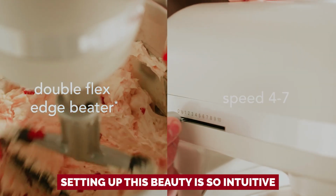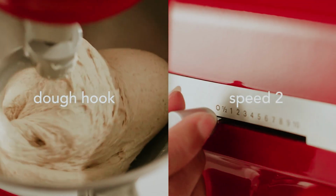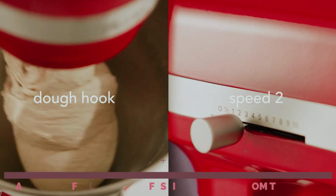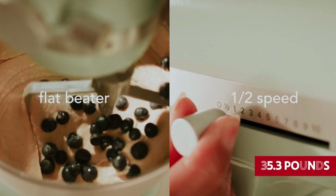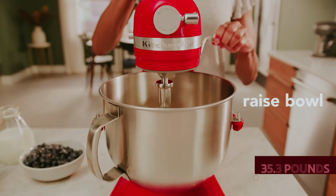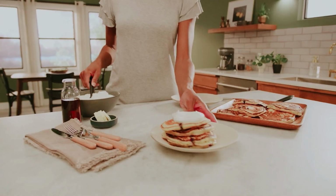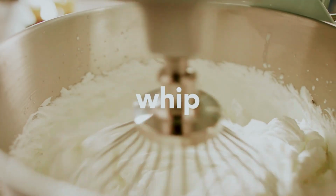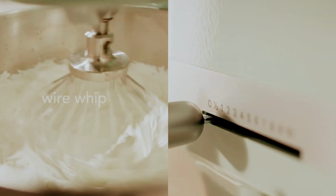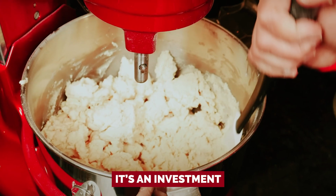Setting up this beauty is so intuitive, you might wonder if it's reading your mind. Everything clicks into place like it was meant to be, making you feel like a professional baker from the get-go. Sure, at 35.3 pounds, it's not exactly portable, but what it lacks in mobility, it makes up for in muscle. Whether you're whipping up treats for a small army or just treating yourself to a solo baking session, this mixer delivers perfection every time. Yes, it's an investment, but can you really put a price on baking nirvana?